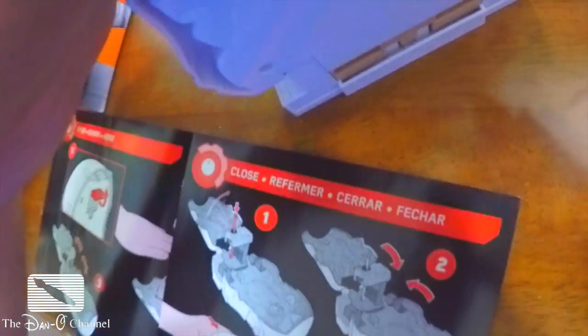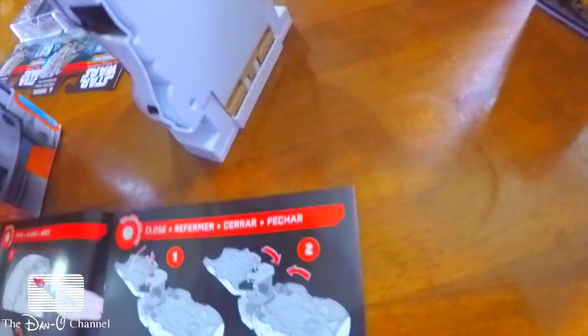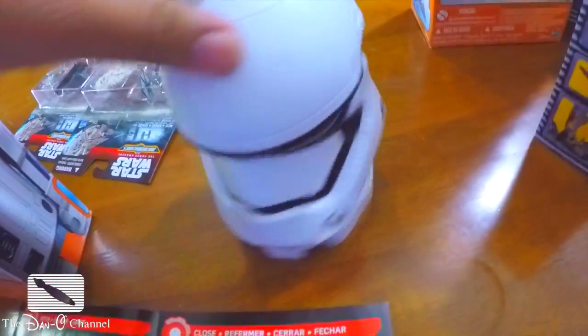Okay, so as I push down, Poe flies down to the bottom. Let's see if I can just slip that in there. Yeah, good enough. And it should close up. It does close up. Well, it kind of closes up. There we go. Set that down.